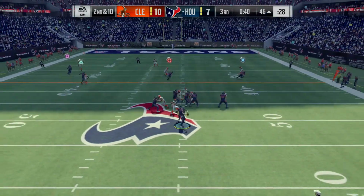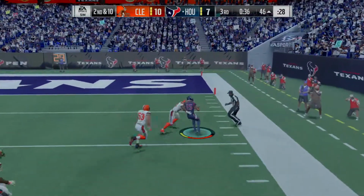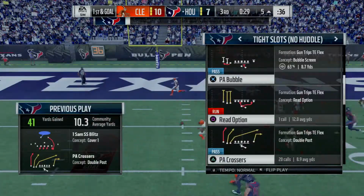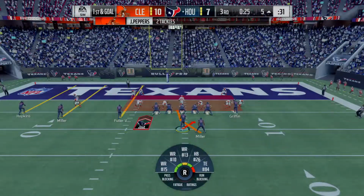Now we'll play fake, and it's Watson. And he finds a man with a crossing route. And he takes it down deep into enemy territory. A huge play there for Houston. 41 yards. Here we go.